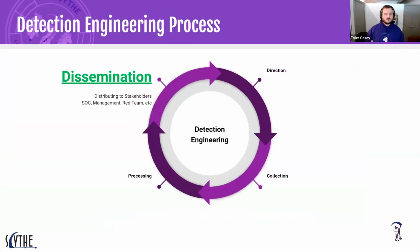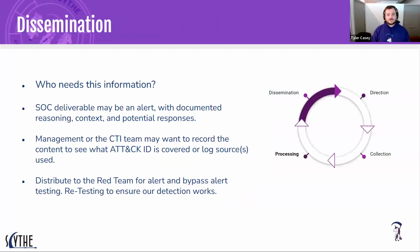And then the last step in our detection engineering process is dissemination. And that is, again, where we give the stakeholders our deliverables. So the SOC may receive an alert with context and documentation. Intelligence and management may want to see what coverage we have across the different tactics and techniques. They may also want to know if there's a coverage gap that needs to be addressed.